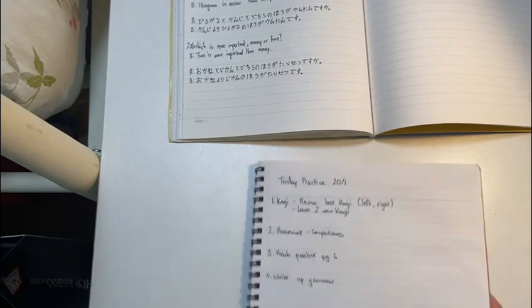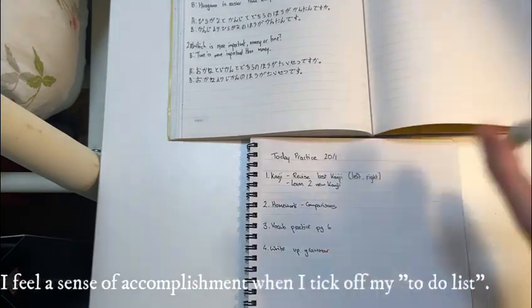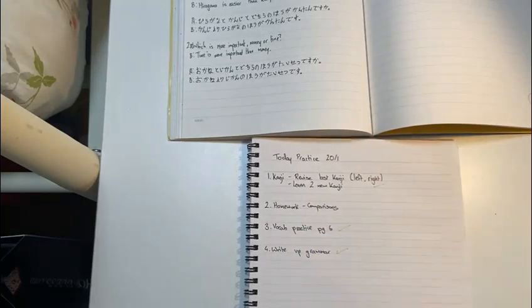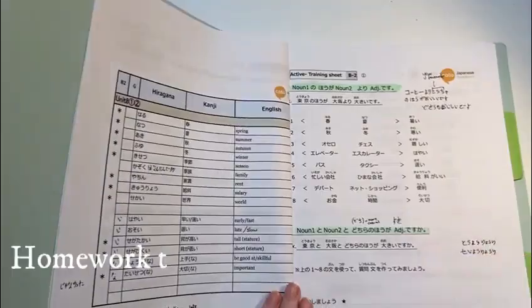After I finish writing up my notes, I will then take off my to-do list. So finished with kanji, finished with grammar and vocab, and now it's time to do homework.